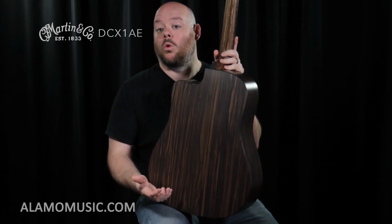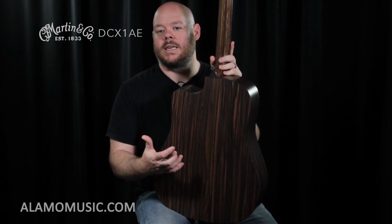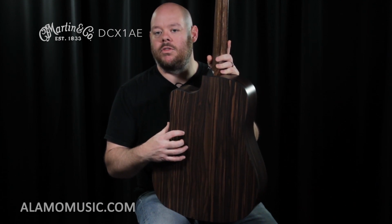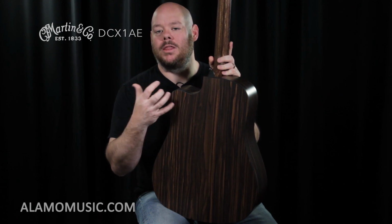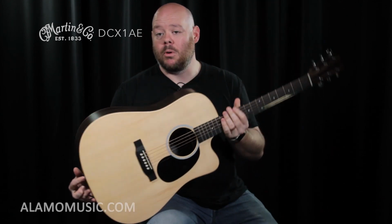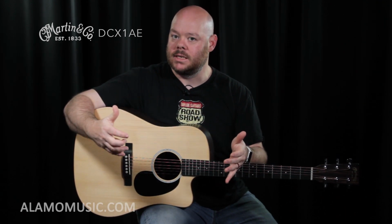So if you are touring with a guitar like this or using it on stage a lot, it really shines in that type of environment because of the strength of the wood or the high pressure material, the laminate material on the back and sides. The top, where most of the sound comes from, is still solid. So you still get the benefits of the resonance from a solid top.